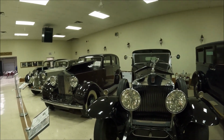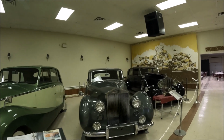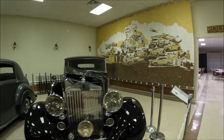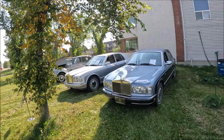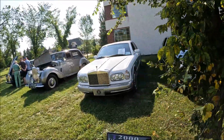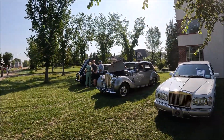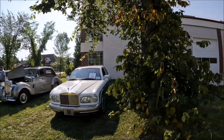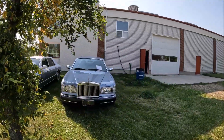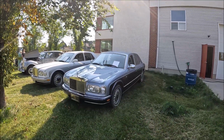I'm almost speechless. A collection of Rolls-Royce cars. First time I've ever seen one like this. Didn't even know it was here. Another Rolls-Royce. I don't know what the heck that is. Oh yeah, it's another Rolls-Royce. That's amazing. What a feat to find luxury cars like that. I didn't even know they were here.